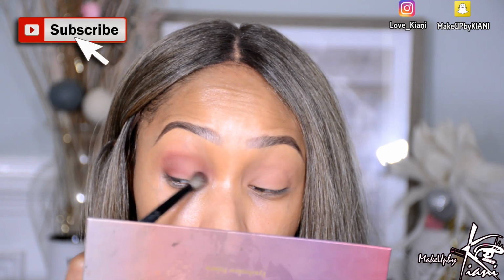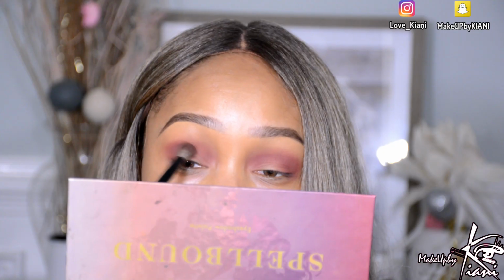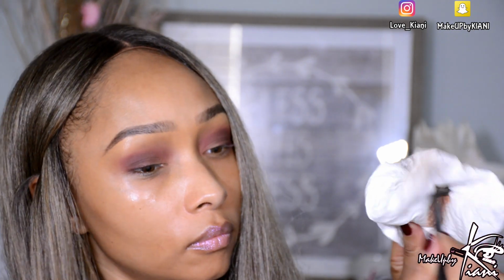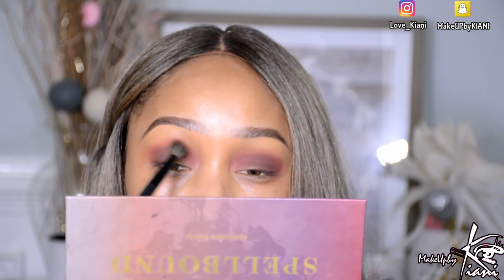If you see that it's skipping, that means either you did not lay the Cognac and Desert Sun down as good as you should have, so just learn from that mistake and move on. Next, you're going to see that I'm grabbing a shade called Chocolatier, and I'm also cleaning a brush with my Cinema Secrets brush cleaner, and I'm going directly back into my Spellbound palette.